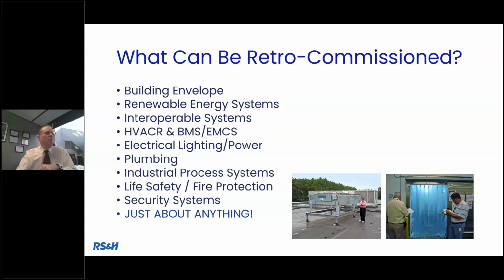And from my experience of working as commissioning services for ESPC activities, the building envelope, if controls was number one, building envelope is number two, especially when you look at the amount of energy that's spent in HVAC systems trying to regulate the environment for a leaky building. Well, if you don't seal up that building, you're beating your HVAC life cycle to death.